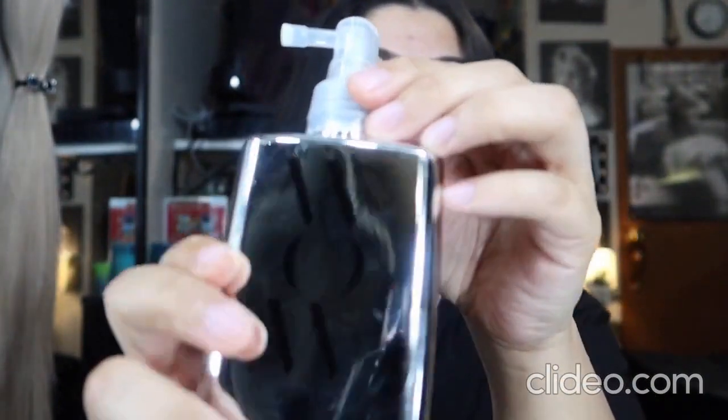And I'm going to show you the products that I'm going to be using today. I am a professional hairdresser, I've told you millions of times. These are the things I'm going to be using. So, I like this product right here.